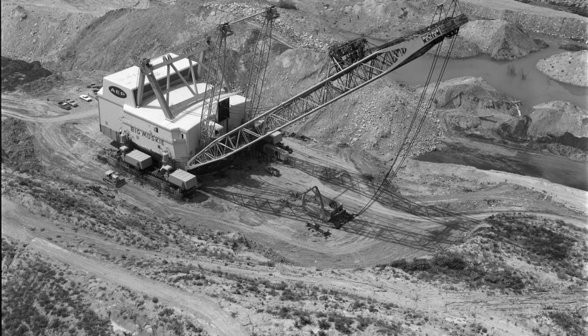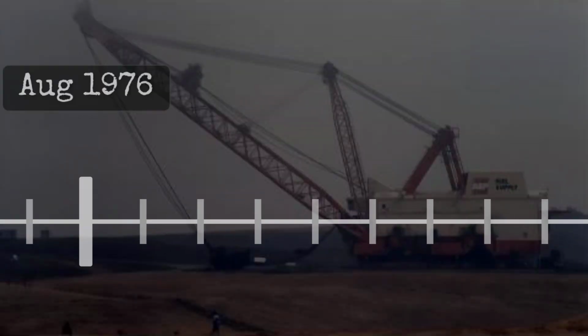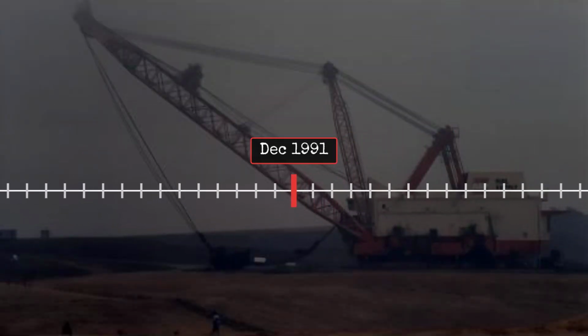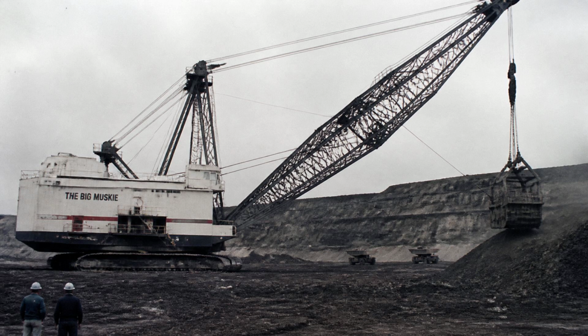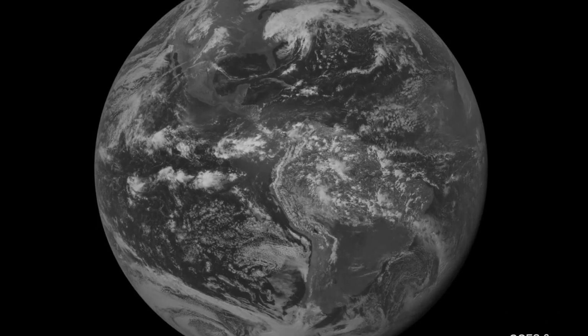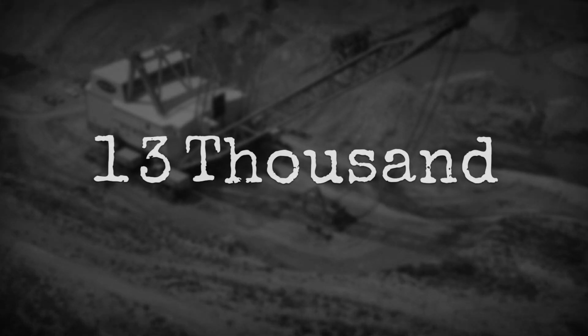Nothing on this list comes close to what Big Muskie was. Nothing. This dragline operated in the coal mines of Ohio between 1969 and 1991 and holds the title of the largest mobile land machine ever built in the history of humanity. Not in the United States, in the entire world. Big Muskie weighed 13,000 tons.